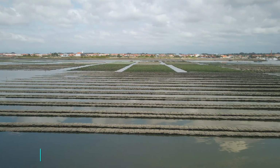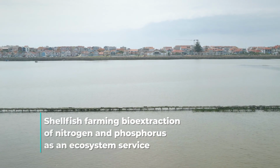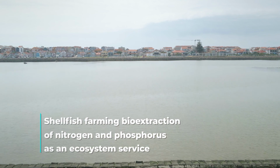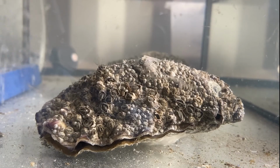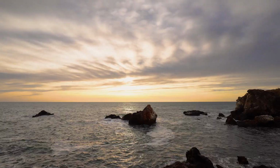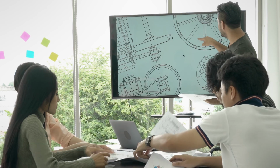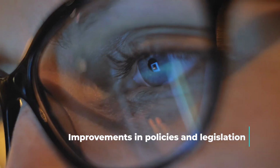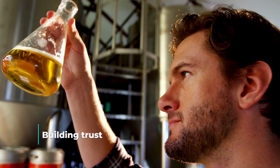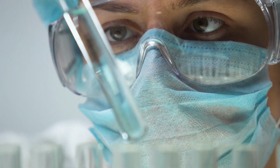GAIN proposes shellfish farming bioextraction of nitrogen and phosphorus as an ecosystem service to mitigate eutrophication of coastal waters. GAIN estimates that only nitrogen removal by shellfish in Europe is worth at least 18 billion euro. GAIN is leaving a legacy message that aquaculture can be more eco-efficient through technical improvements, but also through improvements in policies and legislation. This depends also on building trust among diverse stakeholders, communities, consumers, scientists, and decision makers.